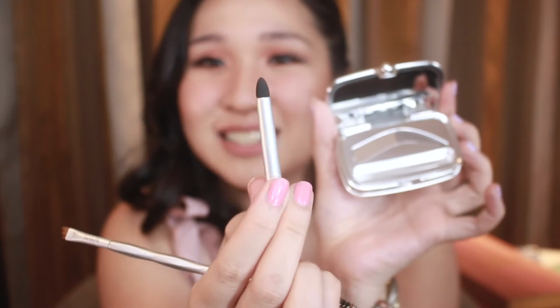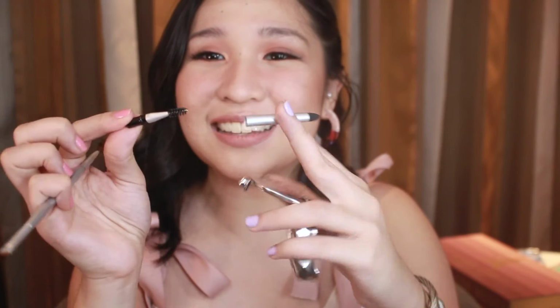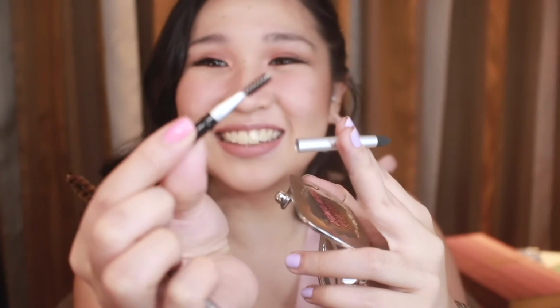Okay, I was surprised because when I opened the Foolproof brow powder, the small sponge tip came out. So here with the brow powder, it has two shades. What they're trying to say is have it darker at the tip and then lighter in front. So I guess that's how you're supposed to use it. Oh wait, when I opened the sponge tip, it came with a mini spoolie too.